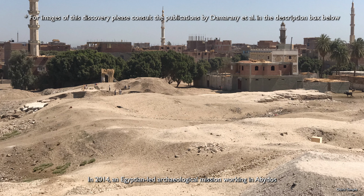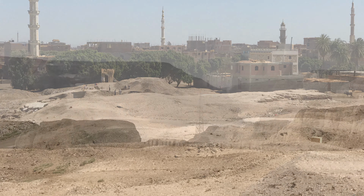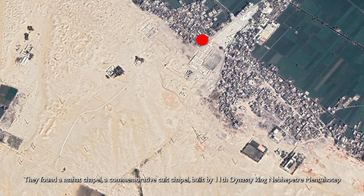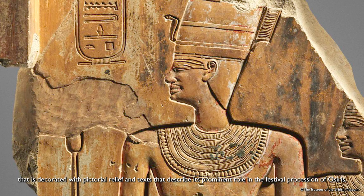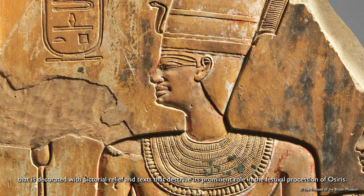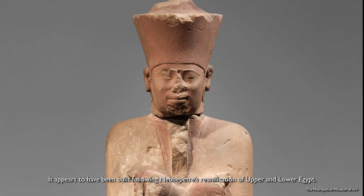In 2014, an Egyptian-led archaeological mission working in Abydos made a discovery that may be described as one of the most important within the last decade at Abydos. It reshaped what was already known about the religious landscape at that site. They found a Mahat chapel, a commemorative cult chapel, built by 11th dynasty king Neferhotep Mentuhotep, that is decorated with pictorial relief and texts that describe its prominent role in the festival procession of Osiris. It appears to have been built following Mentuhotep's reunification of Upper and Lower Egypt.